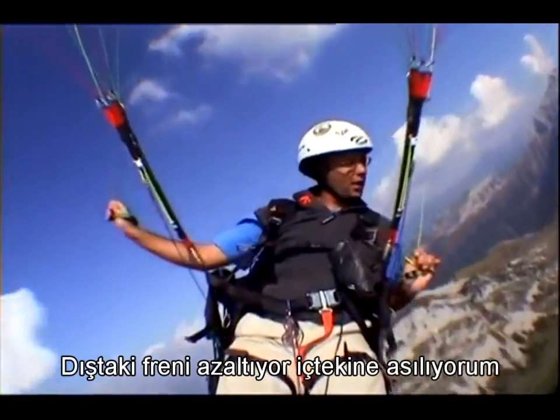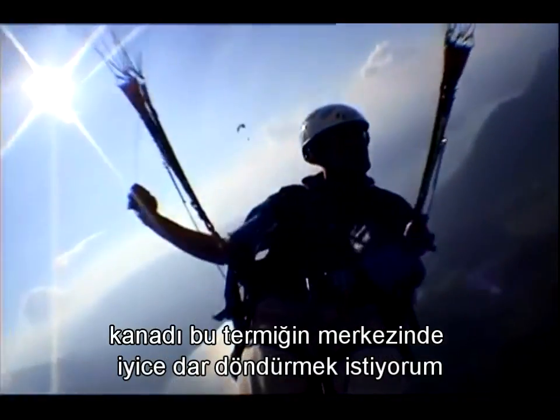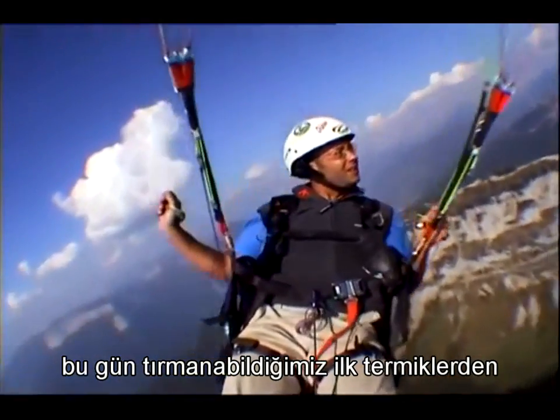So I've lifted my outside, I've pulled the inside, I'm banking it round. I want to get this glider turning quite tightly in this core, because it's not massive, but it's the first one I've hit all day to get up.